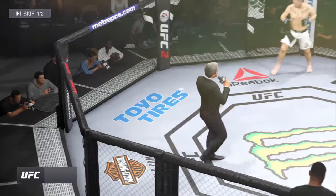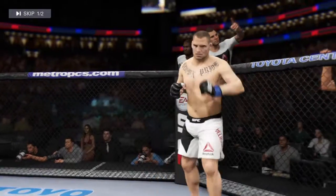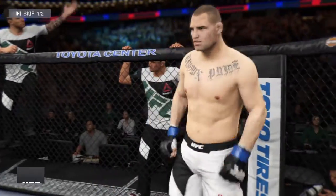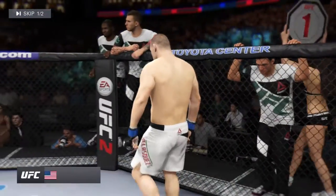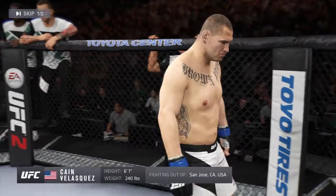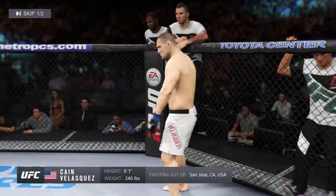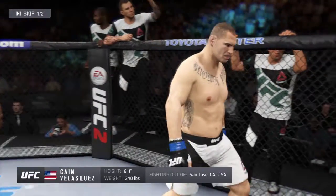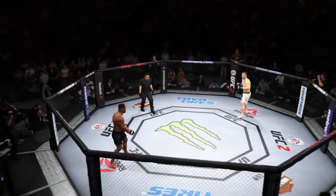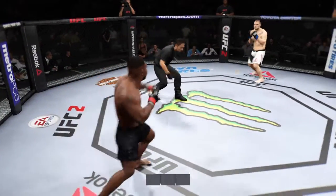Ladies and gentlemen, this fight is 3 rounds in the UFC heavyweight division. Introducing first, fighting out of the blue corner, the mixed martial artist holding a professional record of 14 wins, 2 losses. He stands 6'1" tall, weighing in at 240 pounds. Fighting out of San Jose, California, ladies and gentlemen, he is... Mike Tyson, Cain Velazquez.